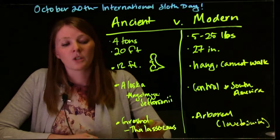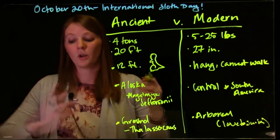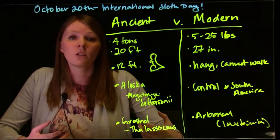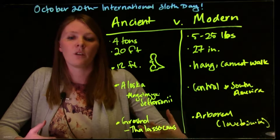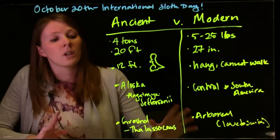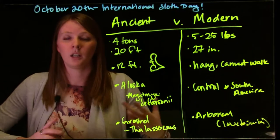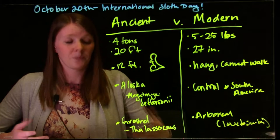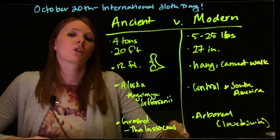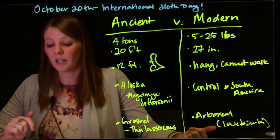Now, these ancient creatures that loved the water so much were really fascinating because they used those hooked claws and those strong forelimbs to hook themselves into rocks underwater and anchor themselves in place so that they could eat marine algae. So they actually had a pretty similar diet as well to modern sloths, who primarily feed on leaves and other tree byproduct, but have been known actually to eat insects, small reptiles, and birds to supplement their diet.